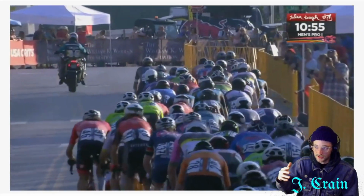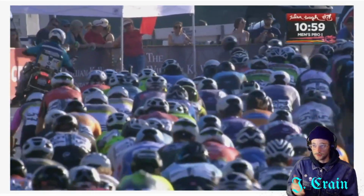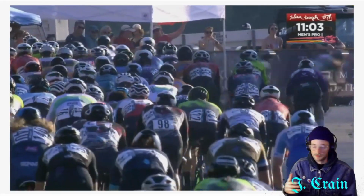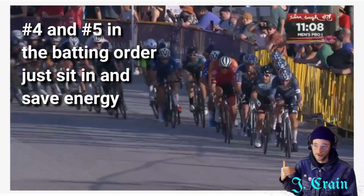both powerhouse riders that can keep that speed 28, 29 miles an hour. Additionally, they're all good bike handlers, so they're going to be able to take faster lines being up there by themselves without anyone else battling them. And the other guys behind them are really just saving energy until they're needed.